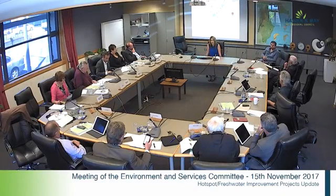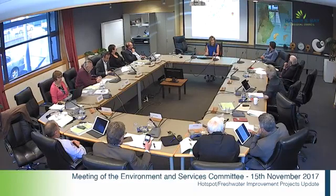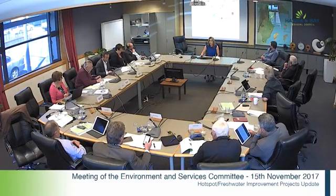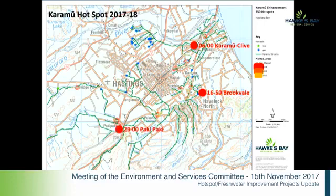Okay, the last hotspot, Karamu. So Ant Castle, down the back there, has been making great progress actually in the Karamu, and has managed to, from original plans, scale down one of the original wetlands, then enabling us to attack other issues in other areas within the Karamu. So we've got Brookvale Wetland, Karamu Clive, Pakipaki, Bridge Pa, and Kaharaniki.